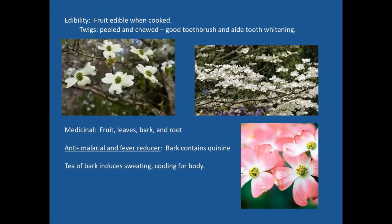From an edibility standpoint, the fruit is edible when cooked. So again, this is one that requires cooking. You can see the green portions in the middle of those dogwood flowers, the yellow and the pink. Those are going to become the berries, and they're red berries, but they can be eaten when cooked. It probably wouldn't be eaten as a dish alone, but used along with something else.